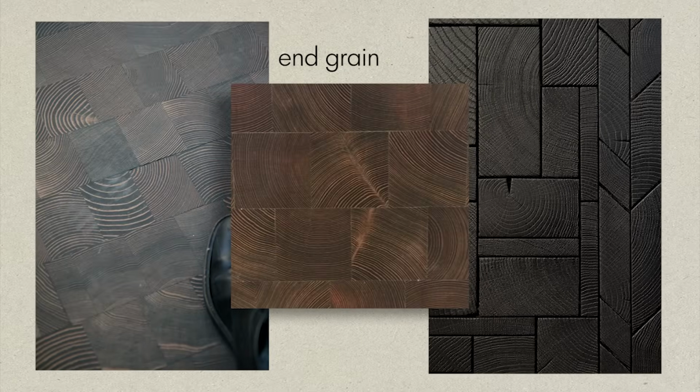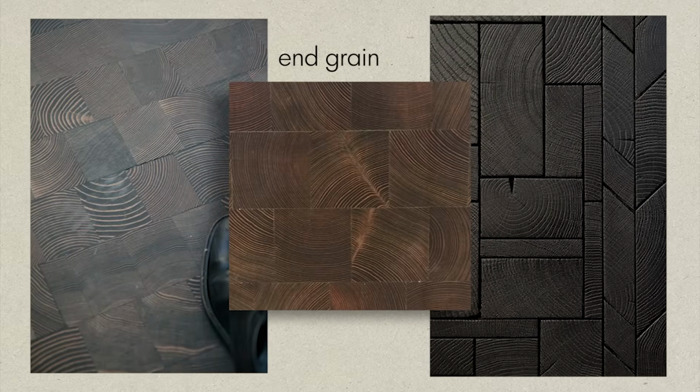And for a more natural appearance, I particularly love end grain patterns because for me, they really allow the interior to connect to nature.